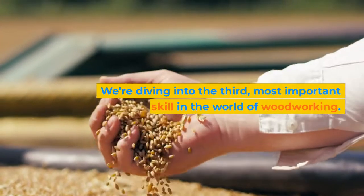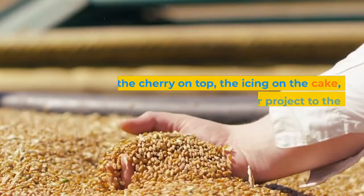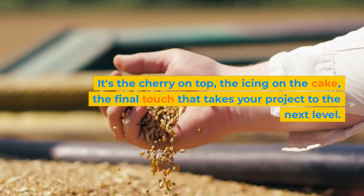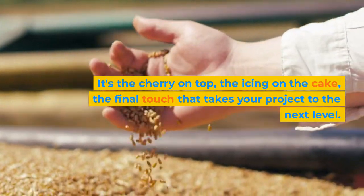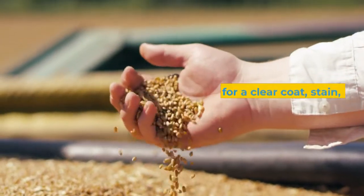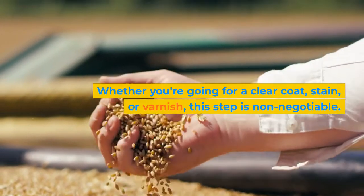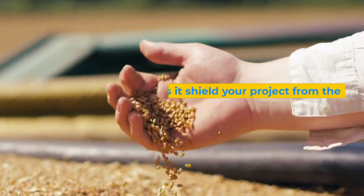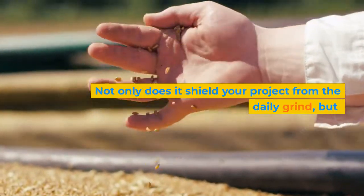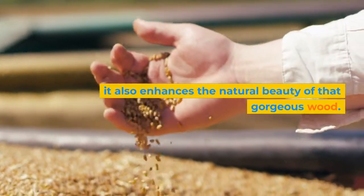We're diving into the third, most important skill in the world of woodworking. It's the cherry on top, the icing on the cake, the final touch that takes your project to the next level. It's all about finishing. Whether you're going for a clear coat, stain, or varnish, this step is non-negotiable. Not only does it shield your project from the daily grind, but it also enhances the natural beauty of that gorgeous wood.